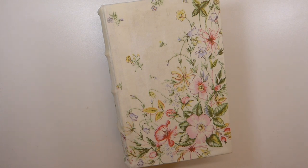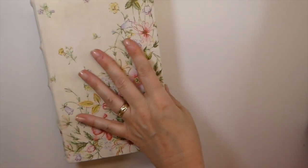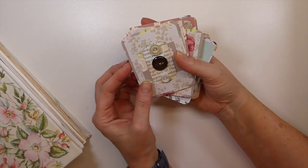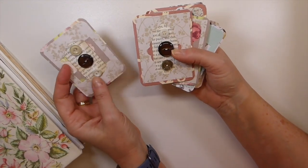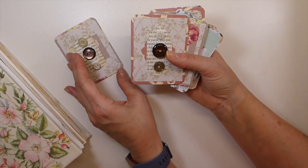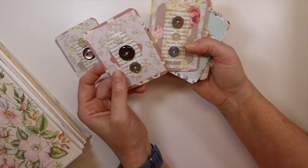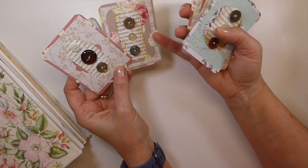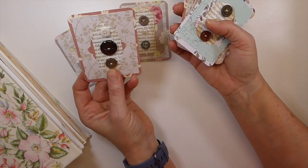I've never really, as you all know, been into the bulk creating, but during this lockdown I started doing a bit, and I shared these on Instagram. This is not my idea. This is Junk Journal Joy. She is here on YouTube, and I followed her tutorial and made these little button cards.